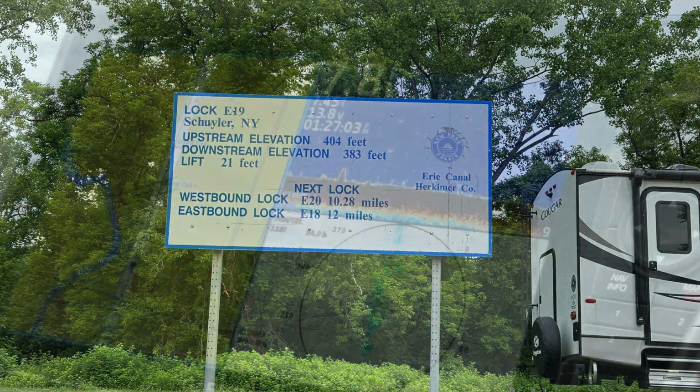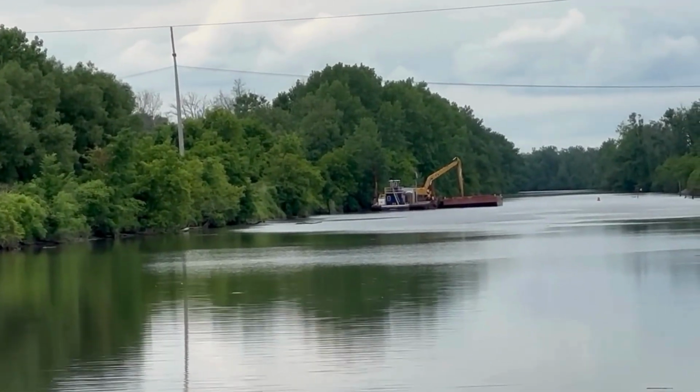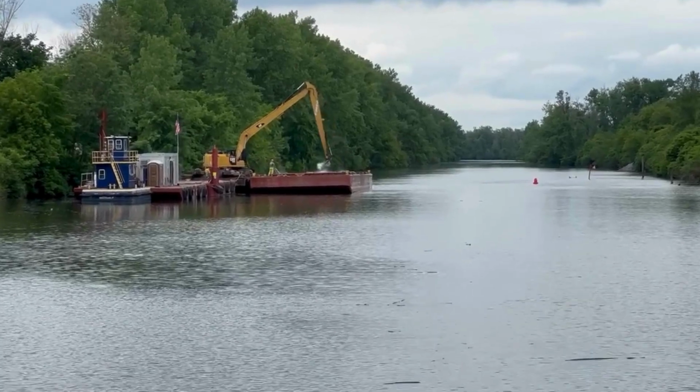Coming out of the next lock, we came across a fairly shallow area, and we saw a workboat up ahead. We have seen several along the way on the Erie. Some are dredging operations, and this one just looked to be a workboat assisting with building some sort of a pier.